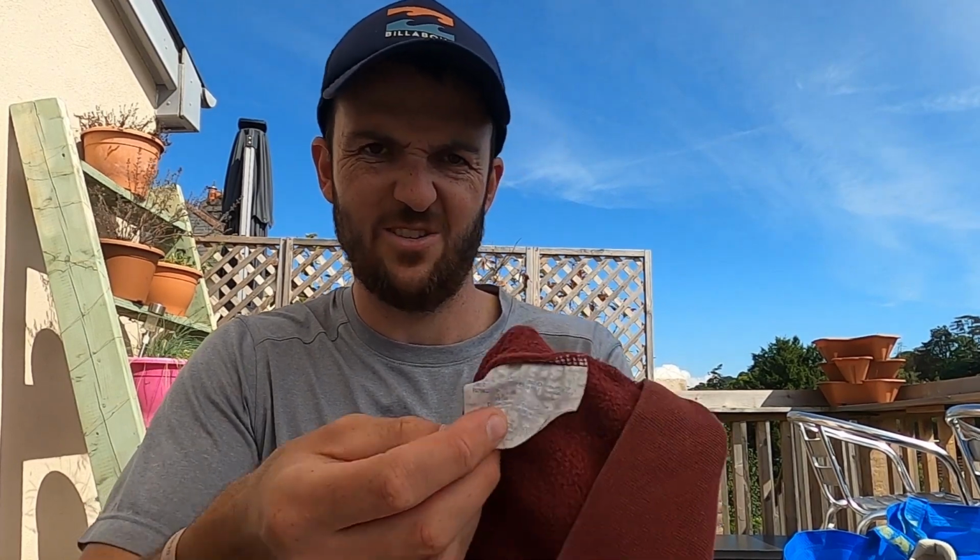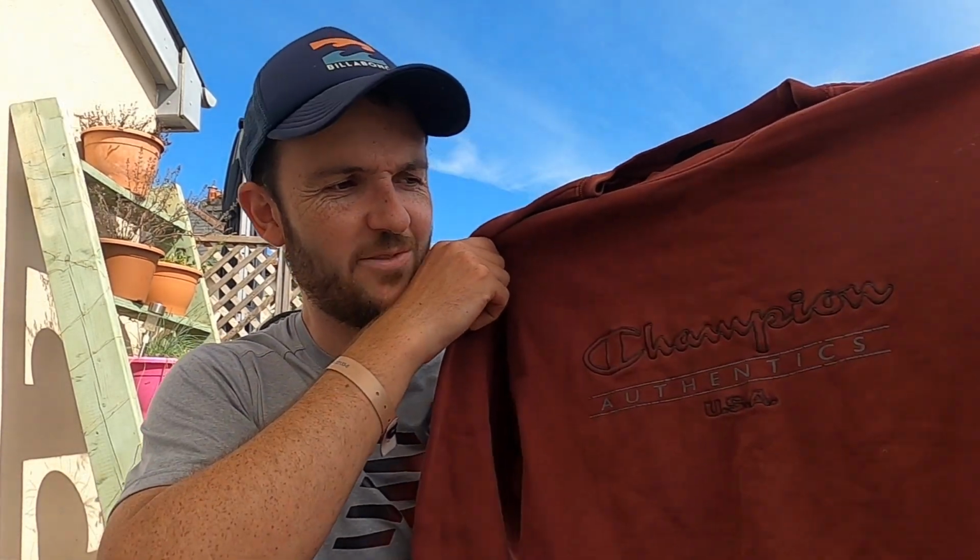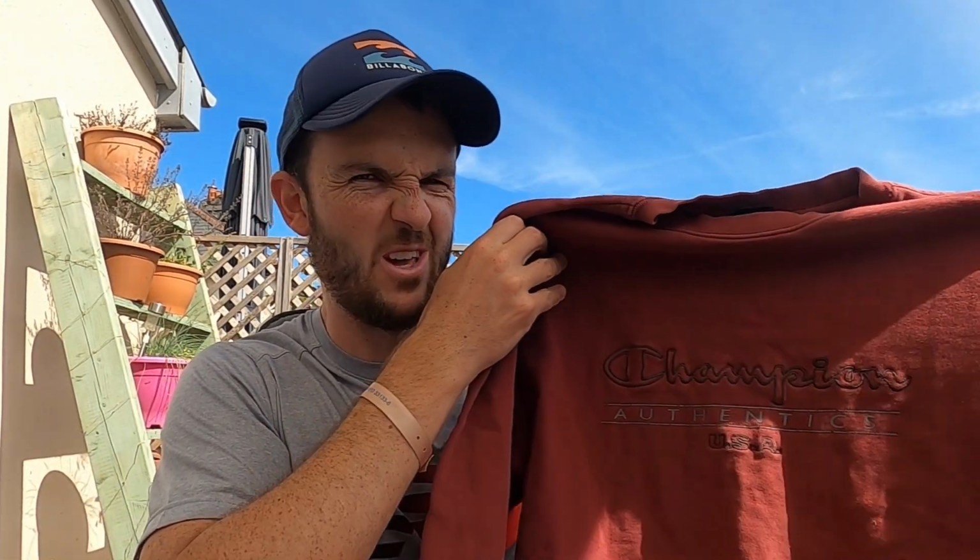Wash tag is pretty worn away. I can't even work out where it was made. It's 100% cotton. But it basically cost me £1, so even if I get 15 for that, I know Champion's a bit hit or miss, isn't it? But you know, if I get 15 for that, I'll be happy.